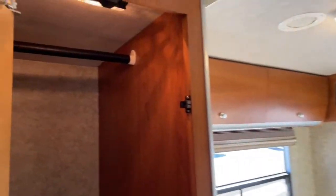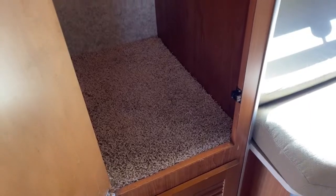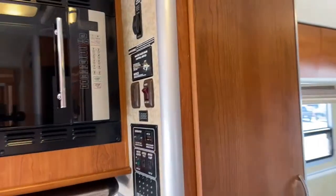Now, let's see if you can get around here. We do have a nice big hanging wardrobe. Now it's nice and long, so you could probably put another hanging sleeve in there, or a hanging rail in there, or put shoes and stuff down at the bottom. You could really kind of redesign this and make it very optimal storage.